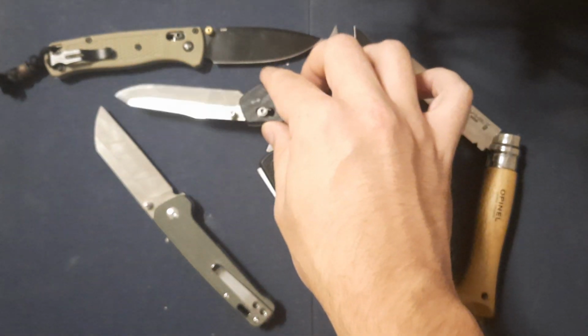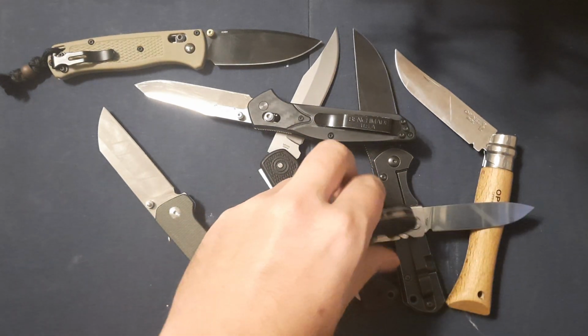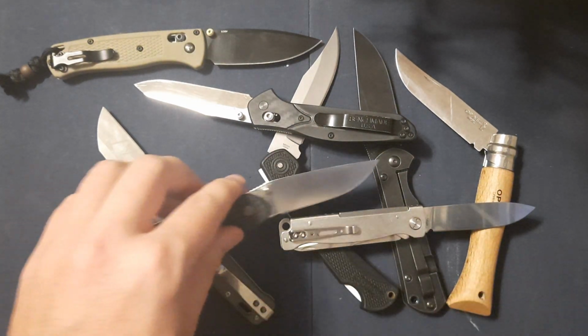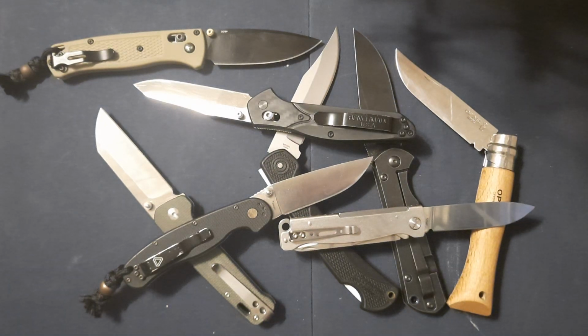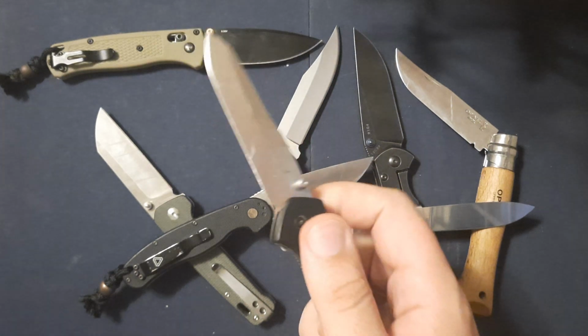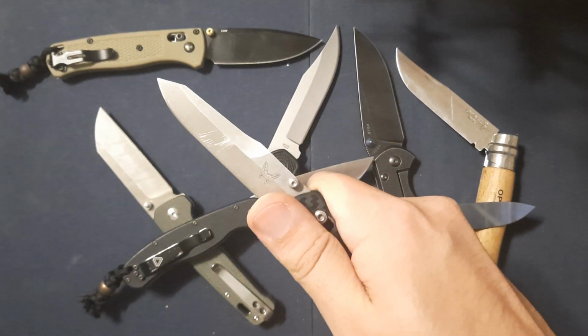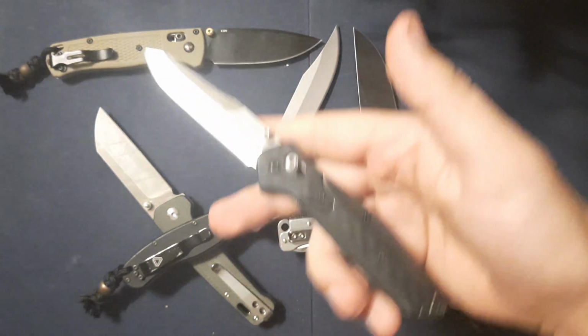But here we have pocket knives. I'm not showing you my whole collection because I don't think the table could stand it. But here's some pocket knives. And right off the bat, this one, if people aren't familiar with it, they'll probably think it's a switchblade, because if you get good with it, that thing opens up quick. It looks a little switchbladey.